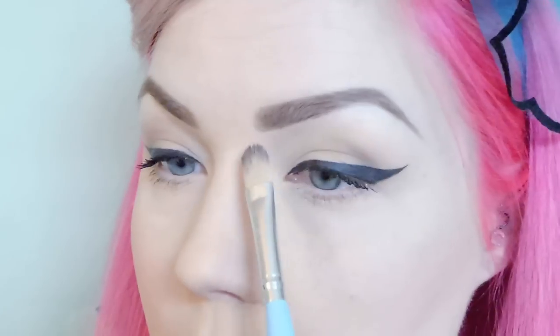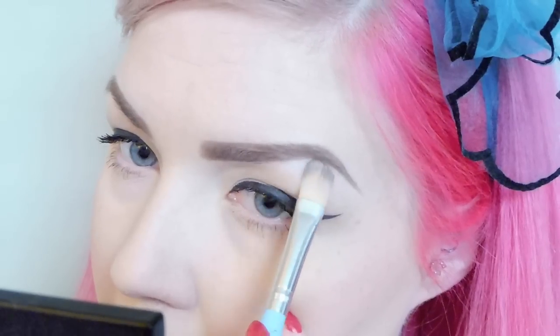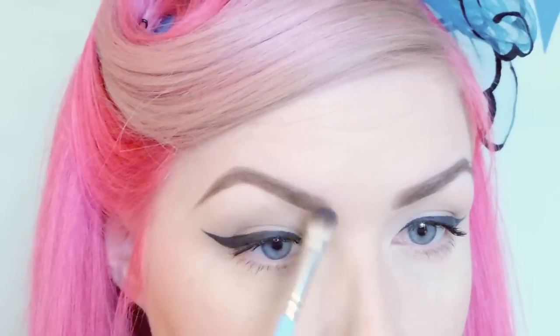To finish my brows, I'm going to go in with my concealer and concealer brush and just really sharpen up those edges and neaten everything up. And then I'm going to set them a little bit with the Pinup powder and the fluffy end of our dual end brush. For my lips, I'm using my favourite colour in the world.